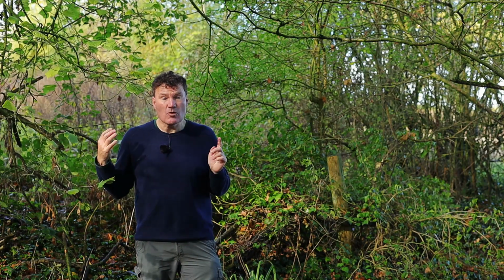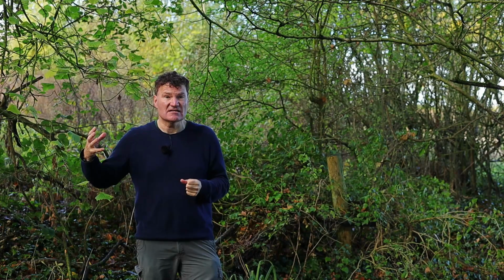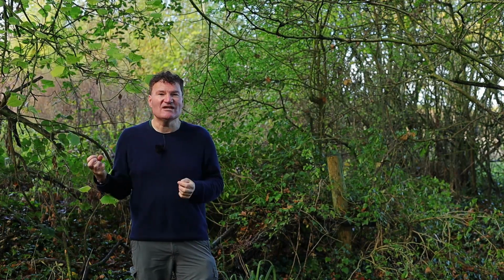It's using all of the five senses to invigorate us, to be completely enveloped in the woodland. I've mentioned before about the chemicals that trees release that can help us as well. So those two things combined really do help our mental and physical state by being there. So forest bathing, that's simply what it means.